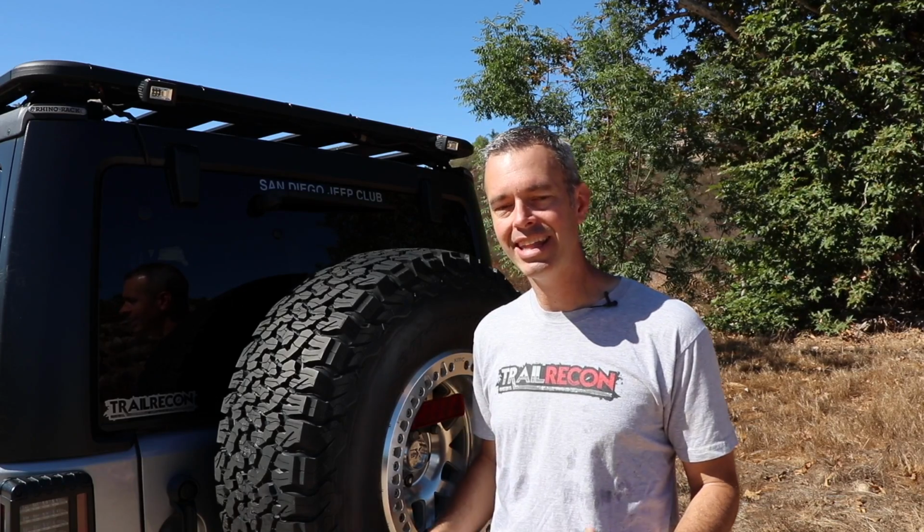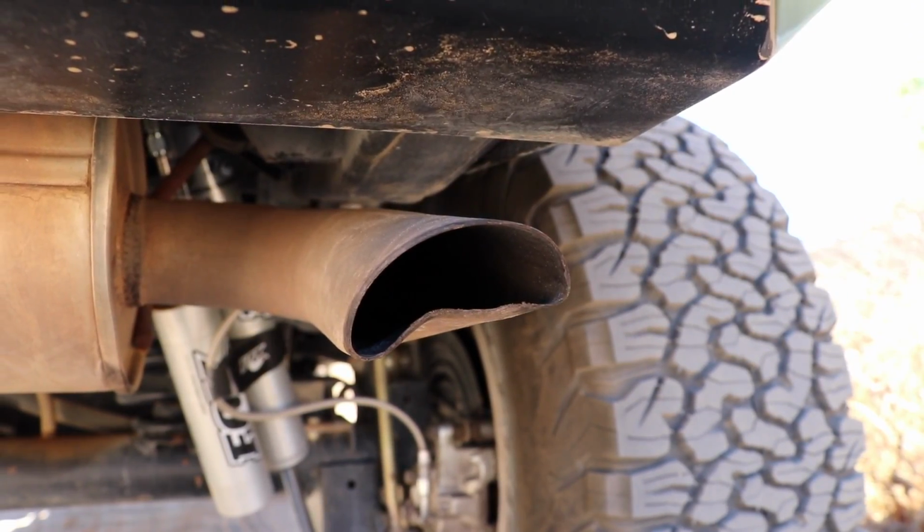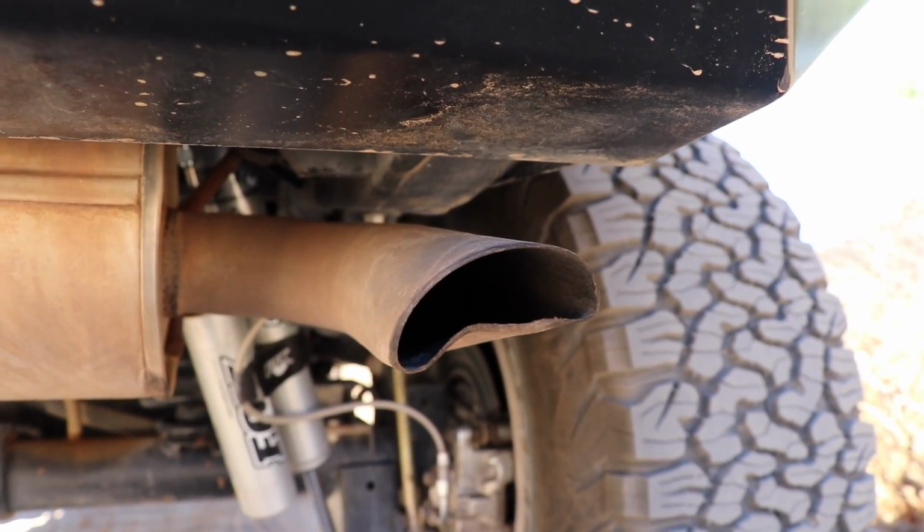And then underneath is the last thing we're going to talk about, and that is the exhaust. I am still running the stock exhaust, and it has taken a beating. My tailpipe has seen many, many rocks. So maybe down the road I'll upgrade my exhaust system, but I don't want anything that's going to be loud or obnoxious. Just something that's a little more sleeker and tucked up I think would be good. I'm pretty happy with how my whole outside setup of the Jeep is.